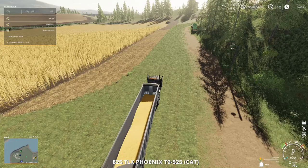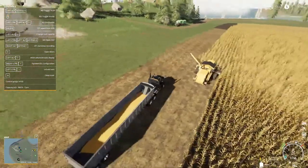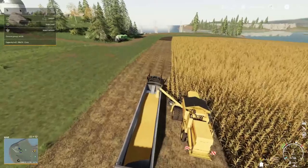Got a train coming through, folks, in real life. Alright, I had to cut some of that out. That was just too loud. I know y'all probably wouldn't want it, because it's loud.